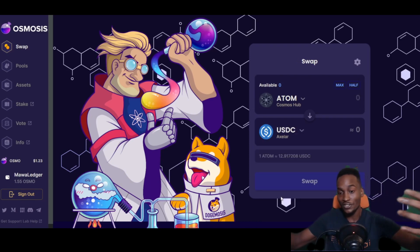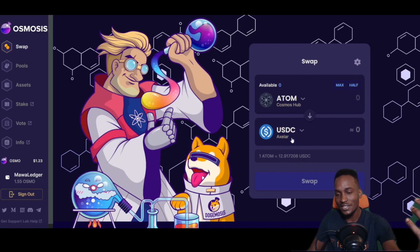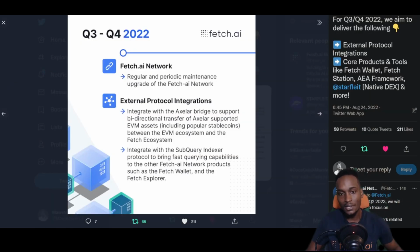Now you can click, for example, a stablecoin like USDC, and you can see the ticker down here. It's Axila bringing this data. So you understand why it's extremely exciting that Fetch.ai has thought this far. So we have EVM assets, including popular stablecoins that you've seen, USDC, between the EVM ecosystem and the Fetch ecosystem. Very good job, guys. Integrate with the subquery indexer protocol to bring fast querying capabilities to the other Fetch.ai network products, such as Fetch Wallet and the Fetch Explorer.